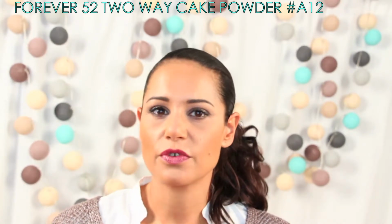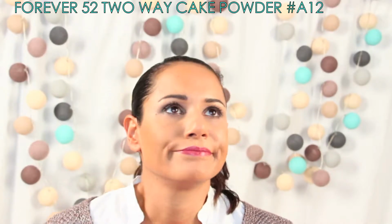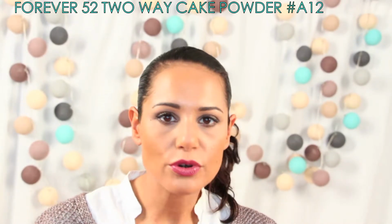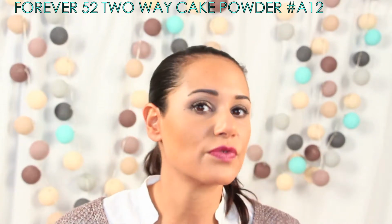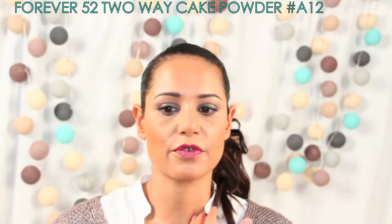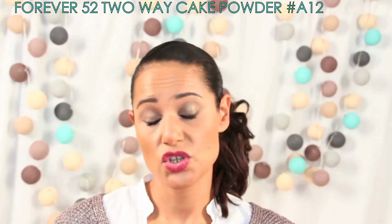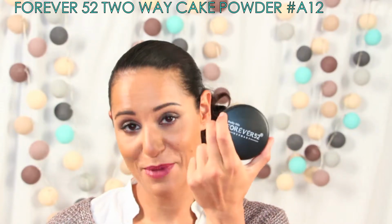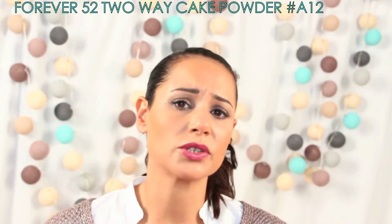Whoever I've used it on for my clients, it has not worked. Maybe it would work as a setting powder on much deeper skin tones, or as a highlighter under the eyes for a very deep skin tone. I don't know. All I know is that for people in my kind of skin tone, it did not do the trick.